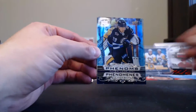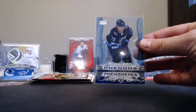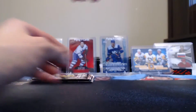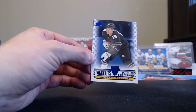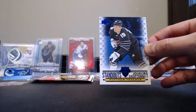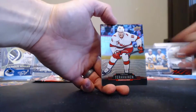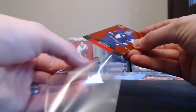Our next clear cut is going to the Winnipeg Jets, Patrick Laine. Clear cut phenoms. Next up, we have Matthew Tkachuk for the Calgary Flames, all-star standouts. Our next die cut is for Toronto, John Tavares.